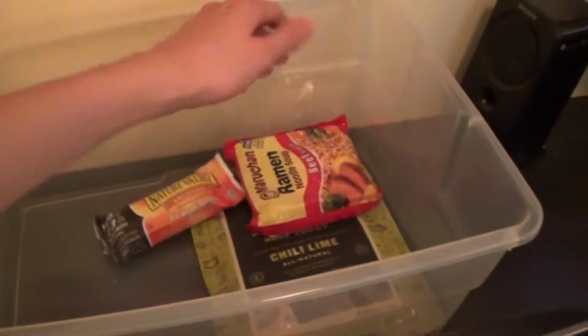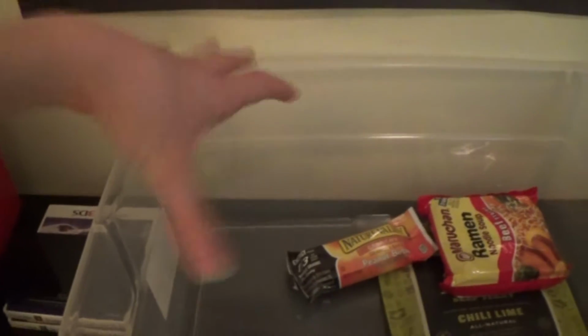Just random things open, Skype, and a mix I was listening to. Here's my food bin. Usually this is fully stocked. There's like soda here and ramen. There's usually a shitload of ramen here and a shitload of drinks here.